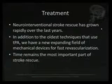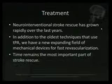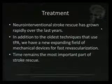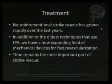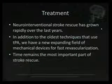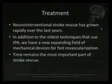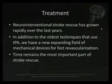But throughout the years, we had always failed to have a trial. We had a lot of case series and registries that showed that endovascular treatment patients did better than patients that had just IV TPA, but there was never a randomized trial that showed that.